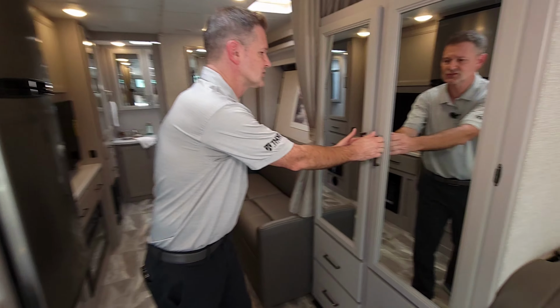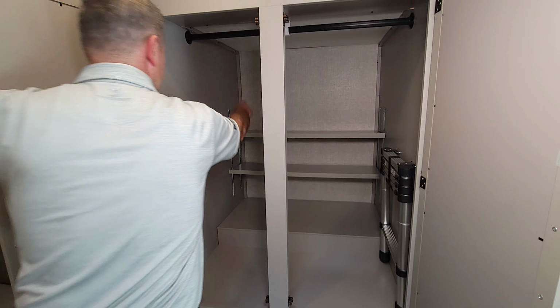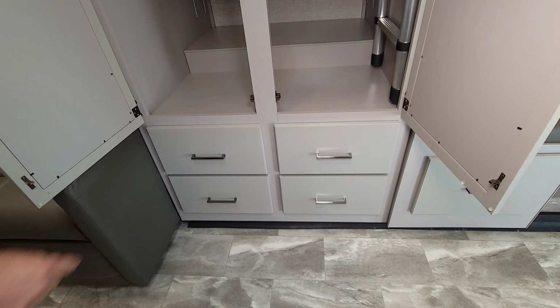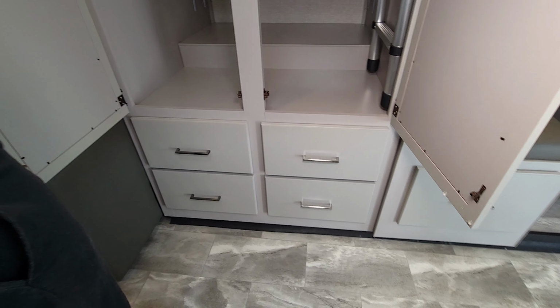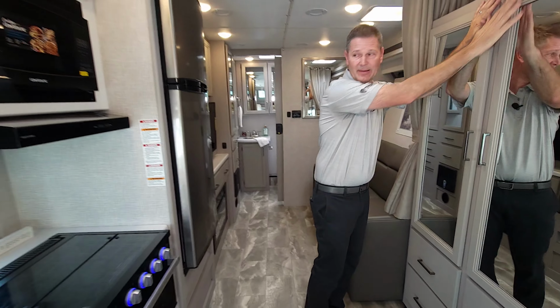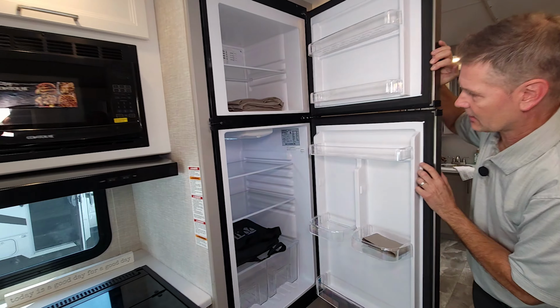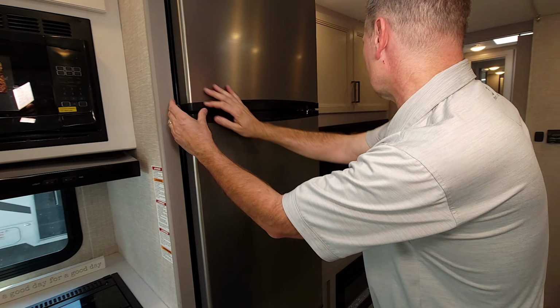Over to the storage in here. Check this out. Check out the size of the storage. Hanging rods, shelves, a place for the ladder for the overhead bunk, more drawers down below. This holds a ton of gear. Gear, clothes, whatever you need to pack as we move back. Nice large refrigerator. Again, we have the auto gen start on here. Fridge, a freezer, your double door fridge.